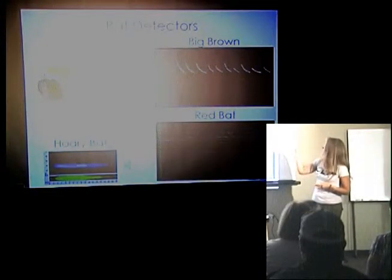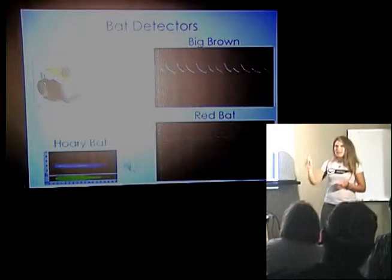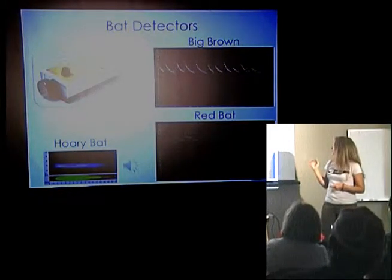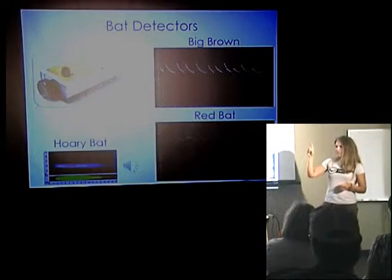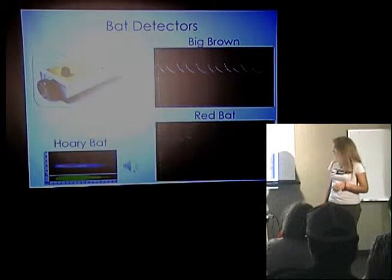But here's what the calls look like when the bat recorder records them. The big brown bat has these nice, even, sweeping pulses, all at 25 kilohertz, and then the red bat calls more erratically, so it's kind of up and down, and that's how we can distinguish some of the calls sometimes.